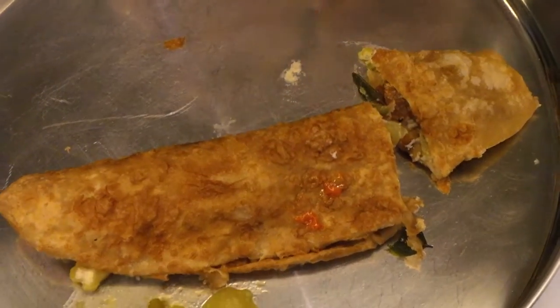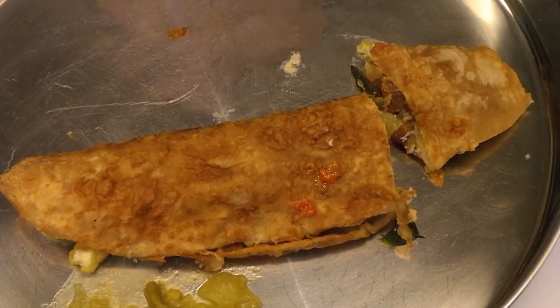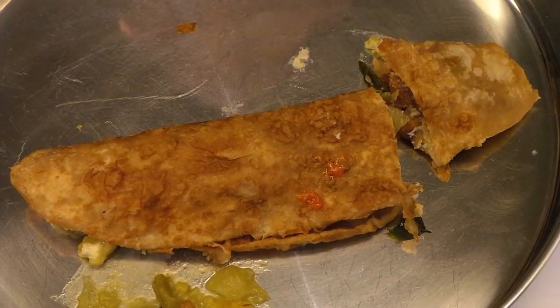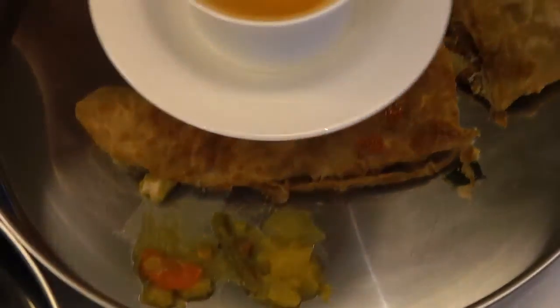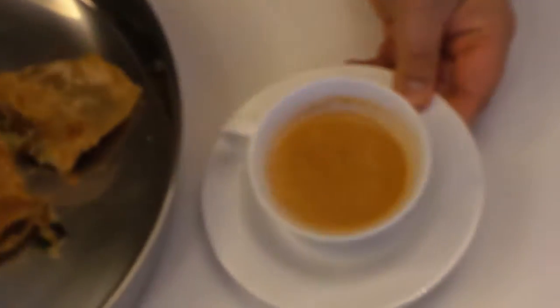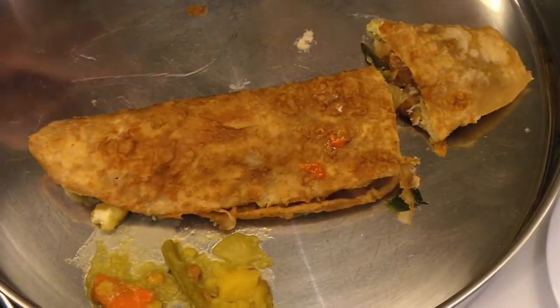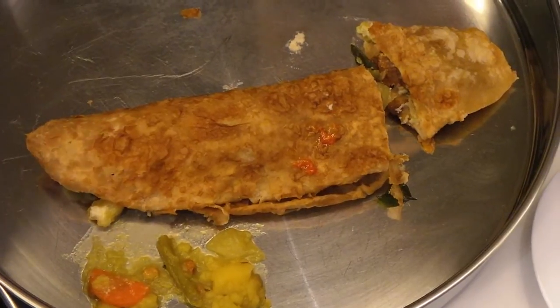and then that's it. And if you really want to go traditional, then you can have a nice cup of Indian masala chai or masala tea with it, and that's a very nice Indian breakfast. They usually give you 2 pieces of puri bread, but I only take 1 because 2 is kind of too much.